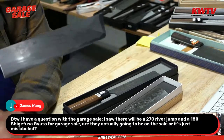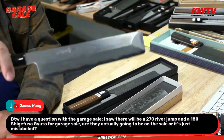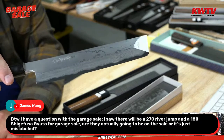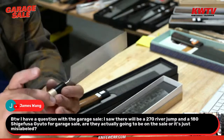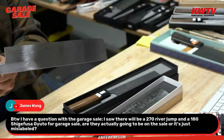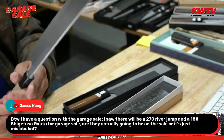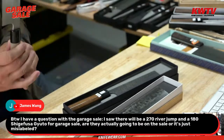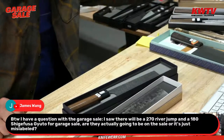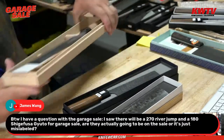It's a 240 Usuba. Yeah, we have a 240 Usuba. I have never, ever seen a 240 Usuba from, and this is from Shigefusa. So we snapped this up when we heard it was available because it's so bizarre. Right? Look at that. So if you need a Shigefusa, we've got a 240 Usuba here for you. Apparently free. No price tag on it. So that's great. That's such a steal for a Shigefusa. Normally they're really expensive.